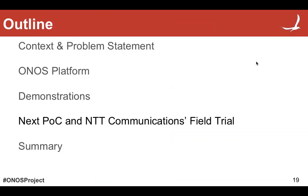Okay, so with that, I think I've said everything I wanted to say. And my apologies for talking so much. But we have now arrived at the piece where my colleague Toru will discuss the next proof of concept and some of the requirements and design for the field trials by NTT Communications.